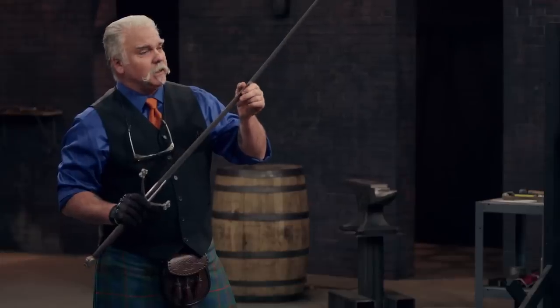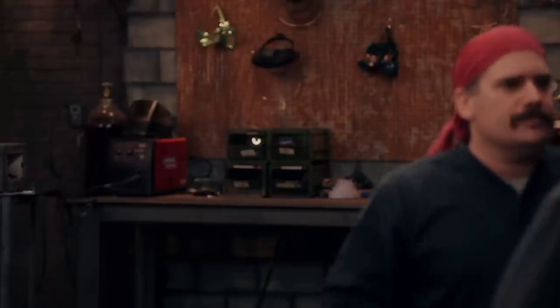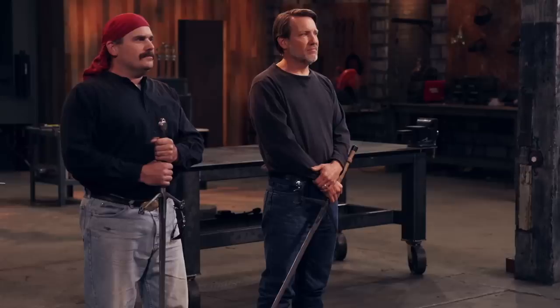Well, Scott, there's actually still an edge here. We can see what it did to the steel. Should have had the pig made out of steel. It probably would have cut better. All in all, well done. Thank you. Overall, I'm pleased. This was the first time I've ever made a blade of this size, of this complexity. Gentlemen, this by far was our most difficult challenge to date.